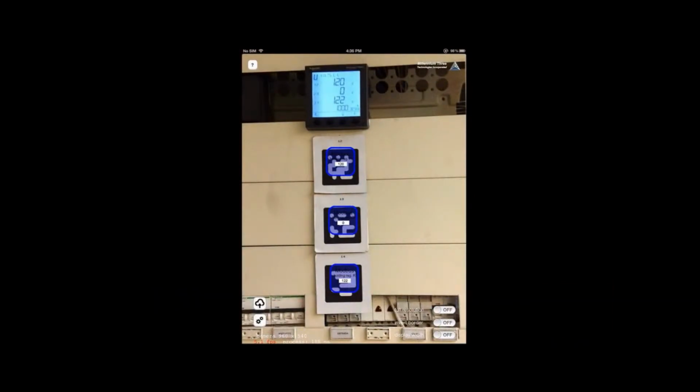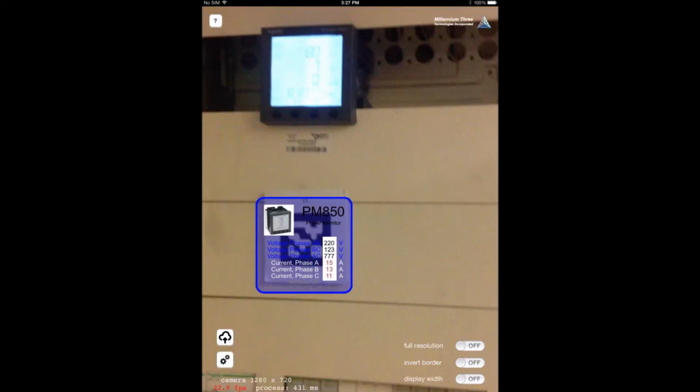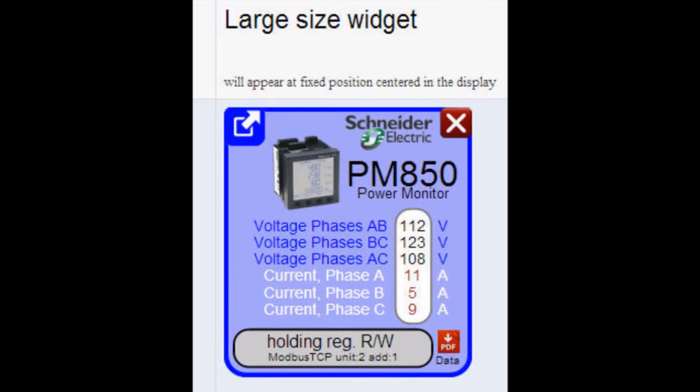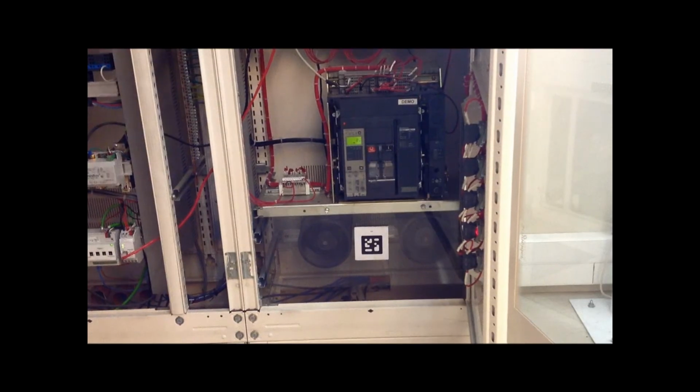to the 3 markers. Then we wish to make a more elegant widget specialized for this unit, showing 3 voltages and currents, with a link to the web page and a PDF document. A graphic artist could rapidly create these specialized widgets, or even an engineer using Notepad and Microsoft Paint, as in this example. Now, we connect to a variable speed drive driving 2 fans in the base of this cabinet.